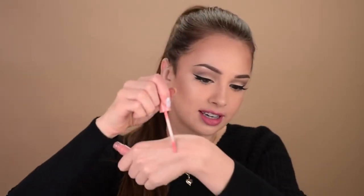Sweet Peach lip glosses. Now I have them all, but this one is my favorite color. This is called Peach Fuzz, and I'm just going to swatch it for you so you can see how it looks. It's a really nice nude color. I can say that these are officially my most favorite lip glosses ever. I don't even know where to start, but these are so amazing.